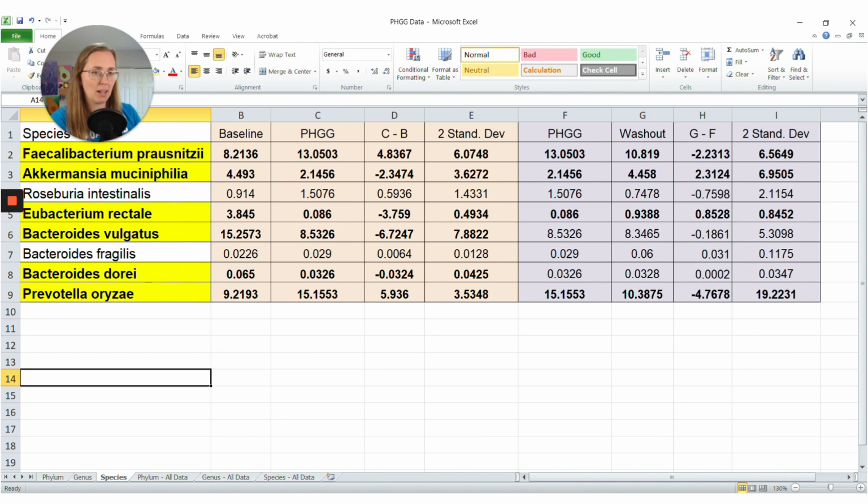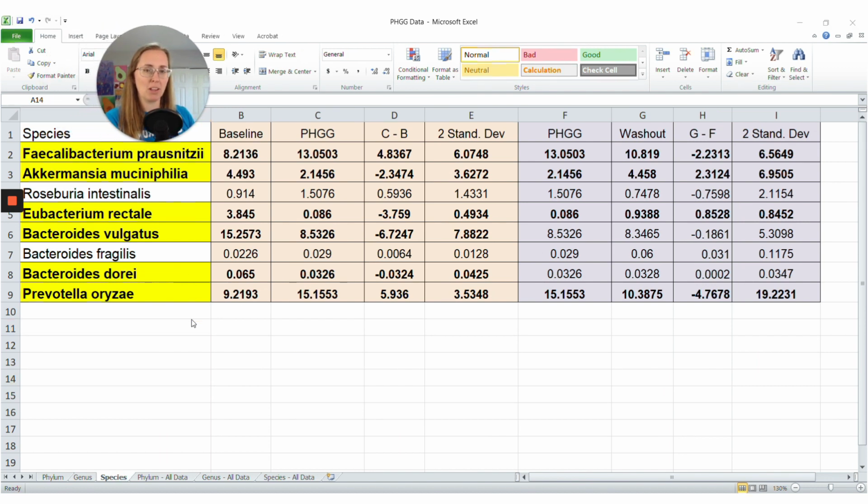And then last but not least, let's talk about the species. I'm going to move my little head bubble. And we had a lot of activity at the species level here too. So Faecalibacterium prausnitzii did go up during the intervention. We went from 8.2 to 13.05. That's a difference of about 5 points. And you can see my standard deviation score here is 6.